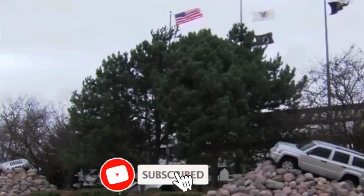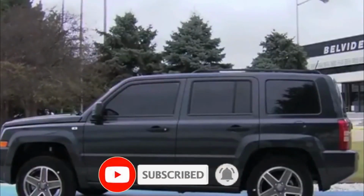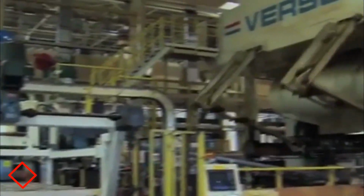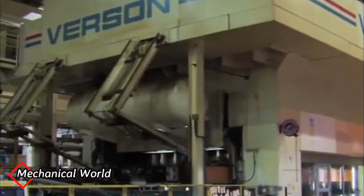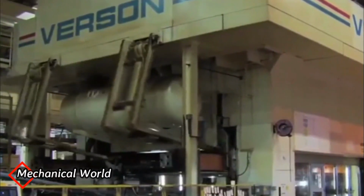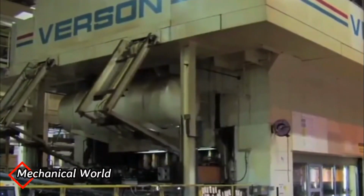This is the Chrysler Group manufacturing plant in Belvidere, Illinois, USA. In this plant, Jeep Compass, Jeep Patriot, and Dodge Caliber are manufactured.